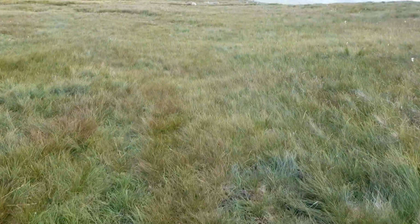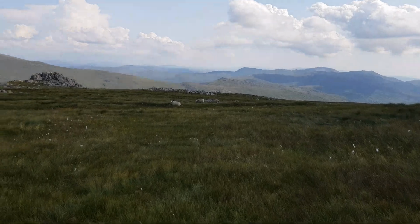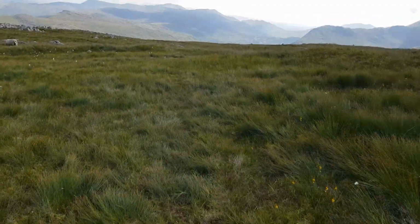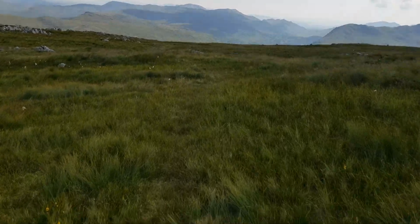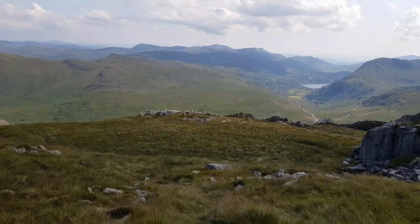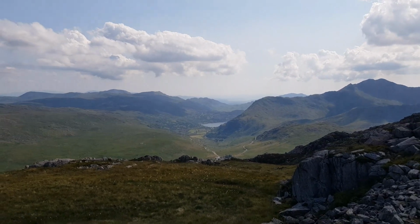We have found the path, I think. Not much of a path. Alright, we're pretty sure. I'm not sure now. Anyway, this is the right direction. Right, definitely on the right path now. I remember these rocks. That is a stunning view.